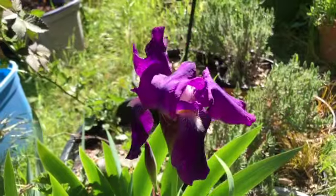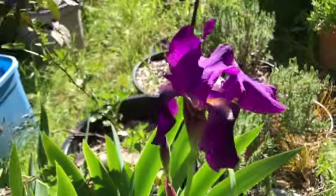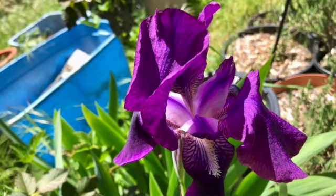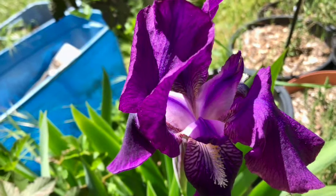Let's see what's growing out here. Let's see what survived. A friend of mine dug up some wild iris bulbs for me. They were in her driveway, and the first one just bloomed. I've had them in a container since last year. I know hers have already bloomed, but this is the first one for me.